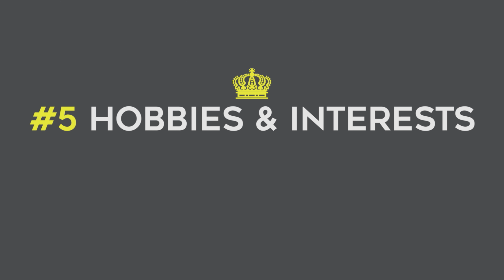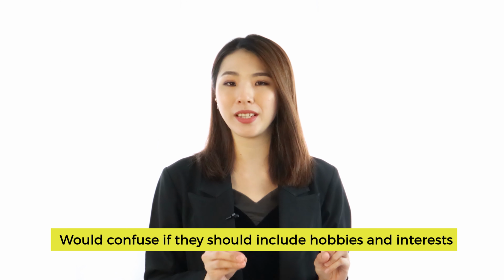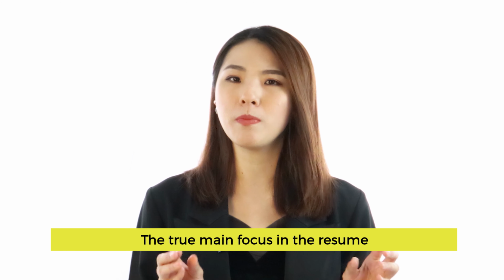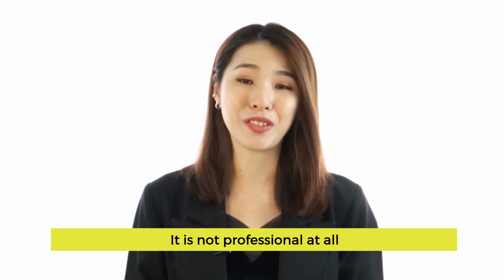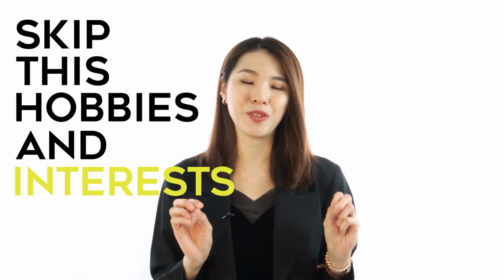The fifth one would be hobbies and interests. Most of the time, a lot of people are confused about whether they should include hobbies and interests in the resume. However, I feel like hobbies and interests are not the main focus in the resume. I have seen people putting hobbies like sleeping and watching TV in the resume, which I think is not professional at all. So if possible, you could just skip hobbies and interests in your resume.